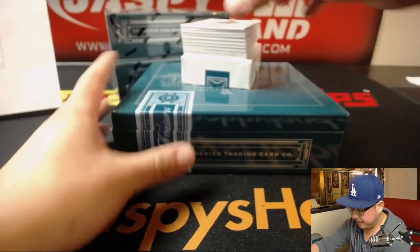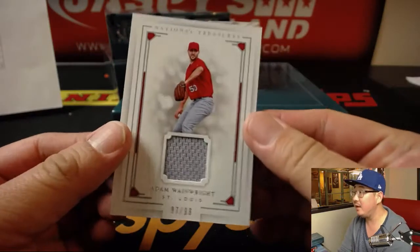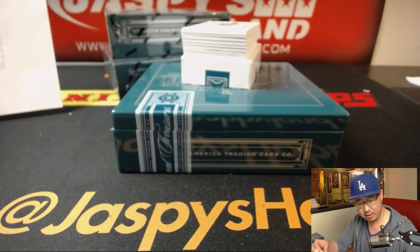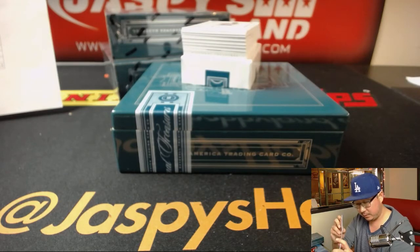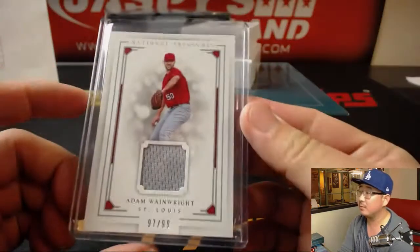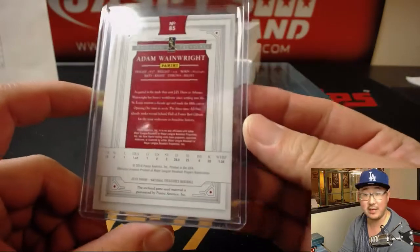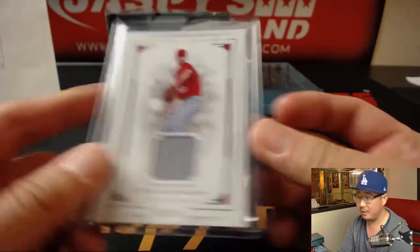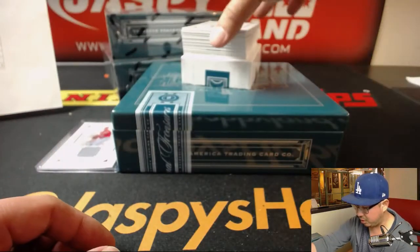Next up, 97 out of 99, Adam Wainwright for the Cardinals. I think he had a good start today, right? No, the Cardinals won. Nice, there he is. That's what you were looking for. Awesome. Congrats. There's Waino for TJP and the Cardinals.